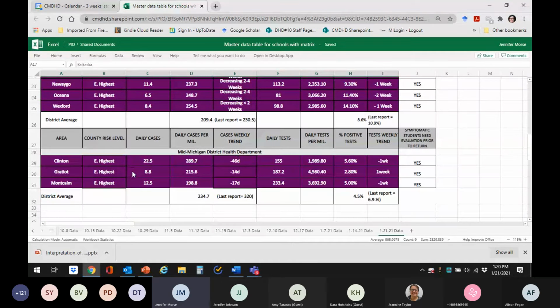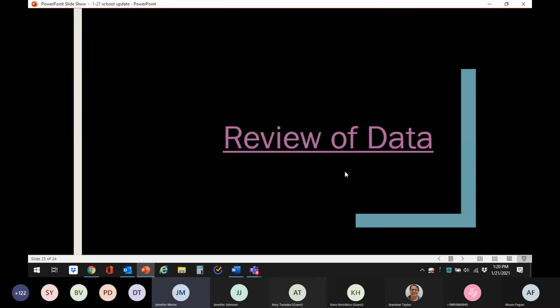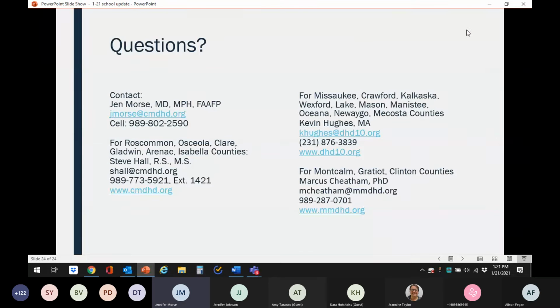And then for the 3 counties in mid, likewise, their percent positivity dropped quite a bit, and their case counts dropped quite a bit as well. So again, I'm sorry, we've got too many weeks going here, but everything was looking very optimistic. And I think that is it.